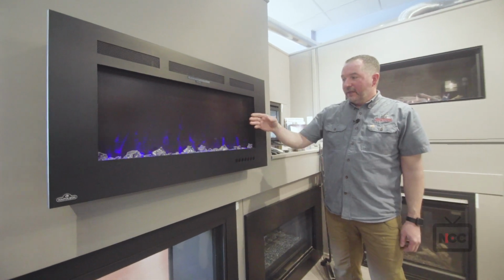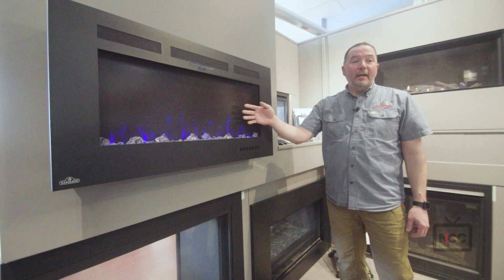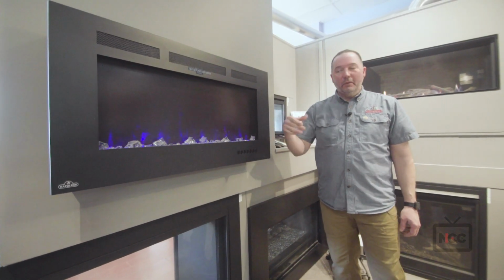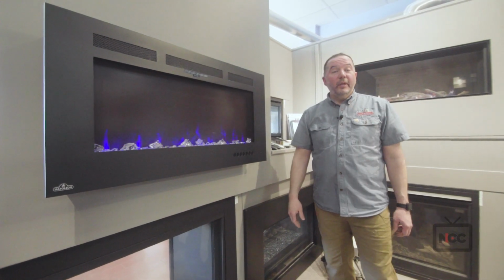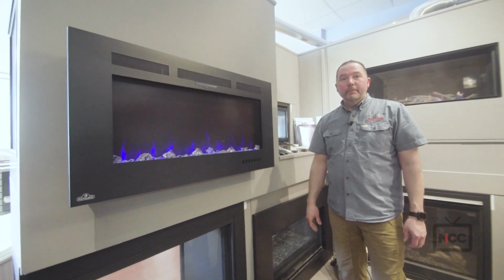It's got a phantom screen on it so that you don't have the glare of a piece of glass in front of it. So like your television wouldn't reflect off of it, or a window, sun coming in a window doesn't reflect off of it. So this one is called phantom screen.